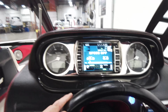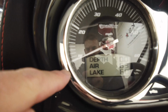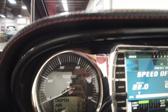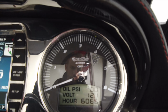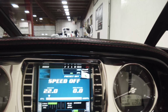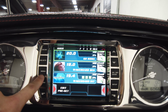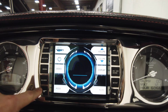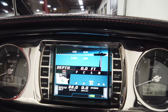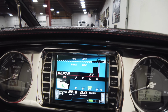Come over to the screen here. Left side we have air and lake temp and the depth meter. There is a little bit of, you can see these surface cracks on the lens on that left side. Right side looks good. You can see that hour meter, voltage, oil pressure, all that. It does have the center screen with the push button controls. You have some rider presets in here. You can do the stereo and so on. You have gauges on here as well. Pretty old school, but it's simple and easy to use.